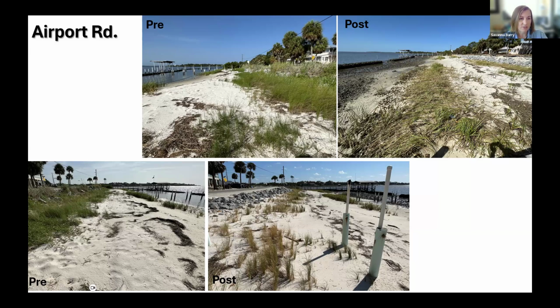There's definitely some signs of stress and a little bit of sand deposited on top of the plants, which is no problem. They can handle that. But this upland transitional area was completely collapsed due to the storm surge just washing out this area. And then this is just another part of the project, and it shows the same story with the high and the low marsh persisting just fine through the storm surge event, but this upland transitional zone being completely lost.